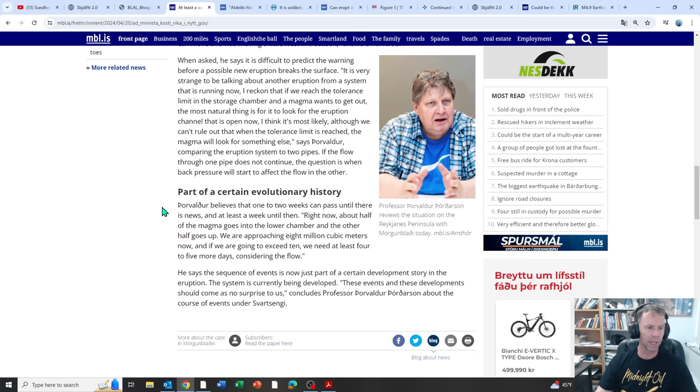And he also points out that 1 or 2 weeks can pass until there's news. Right now, about half of the magma goes into the lower chamber. The other half goes up and is erupted. We're approaching 8 million cubic meters. And if we're going to exceed 10, we need at least 4 to 5 more days considering the flow. So more magma is going to continue to accumulate in that system.